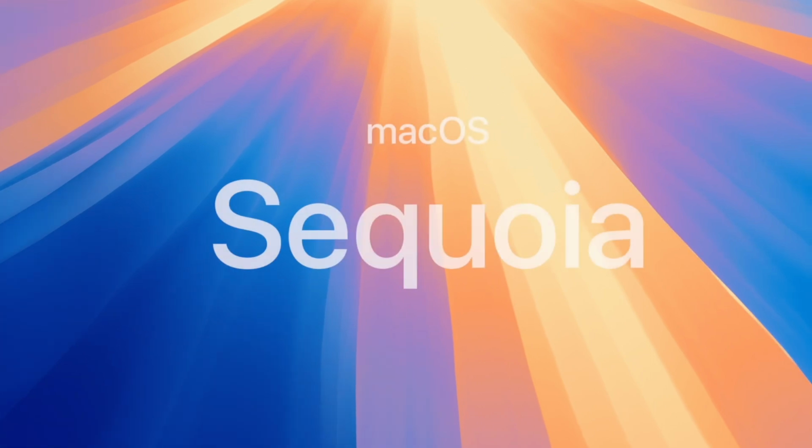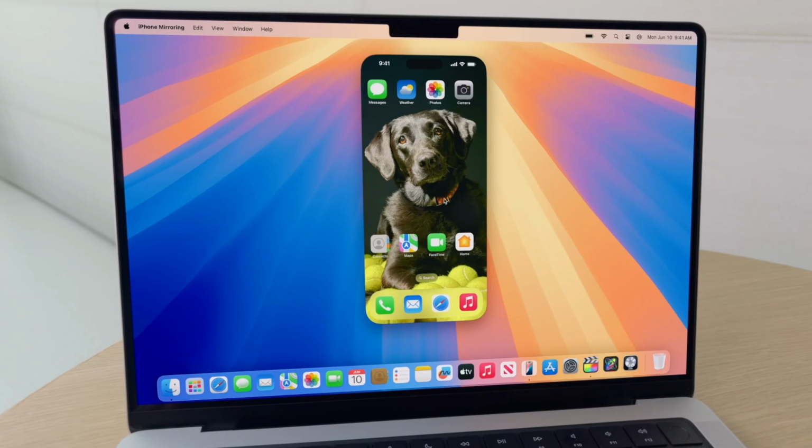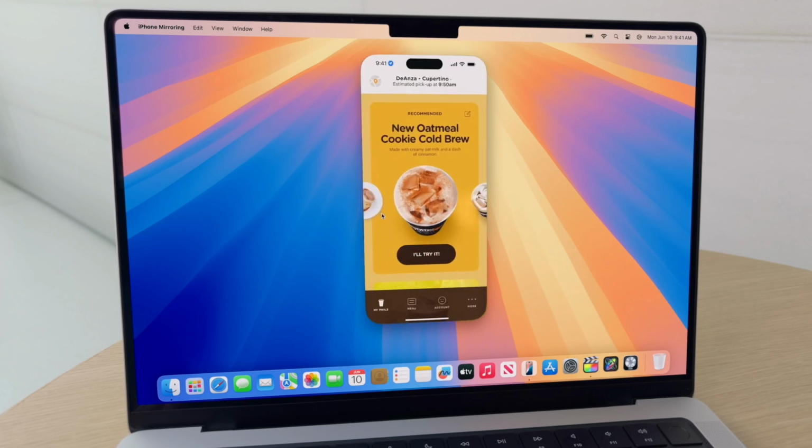Thankfully though, macOS got some pretty impressive upgrades. So they're calling it macOS Sequoia, I think is how you pronounce it. And the first big feature they unveiled was iPhone mirroring. So you can now view and control your iPhone directly from your Mac. Funnily enough, this is a feature that Samsung's ecosystem has had for quite a while now, and I think it even works across their tablets too.